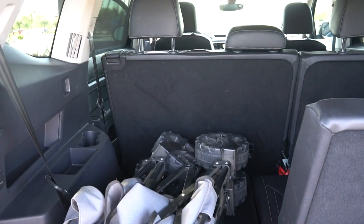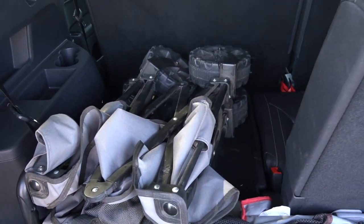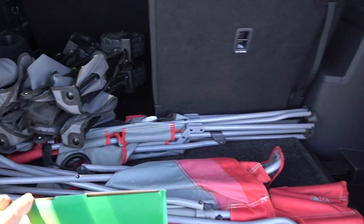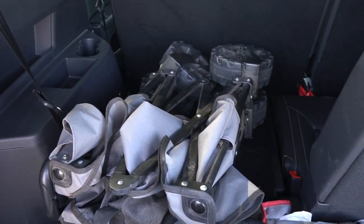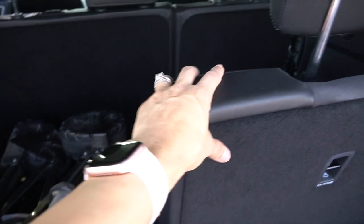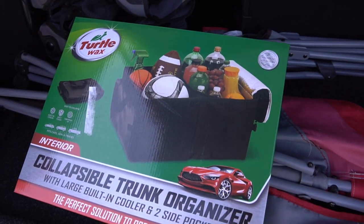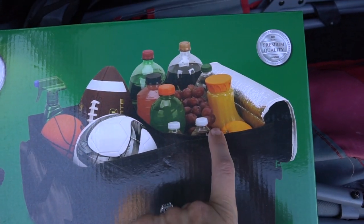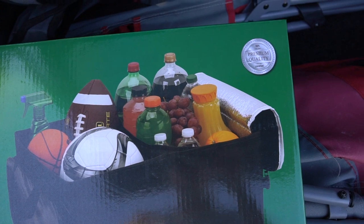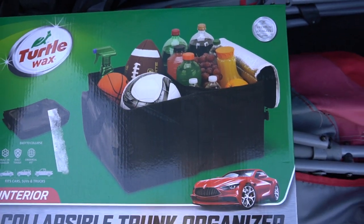And then back here, it's kind of messy. Josh forgot to take out the chairs and everything for baseball. But that'll hopefully be out when we're not using it. We have one seat down. This is the one that Jolby normally sits on. And then I got this trunk organizer with a built-in cooler, just in case for waters when we're out.